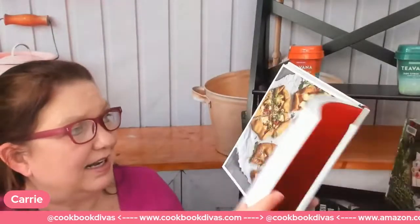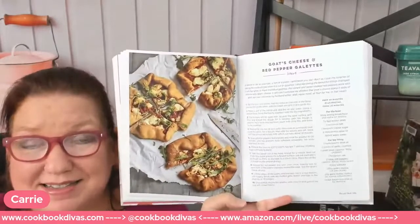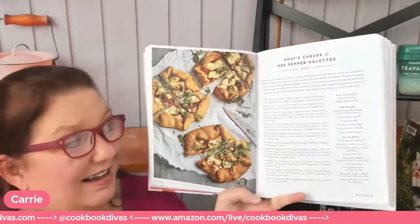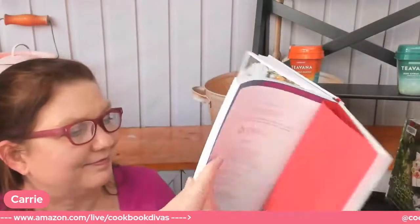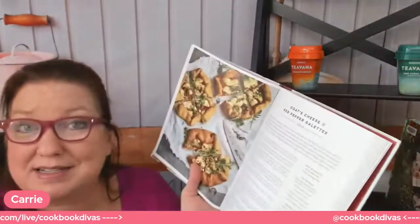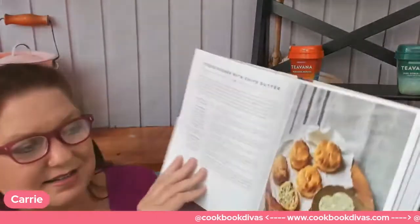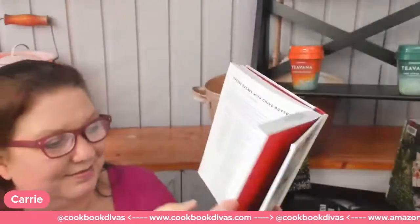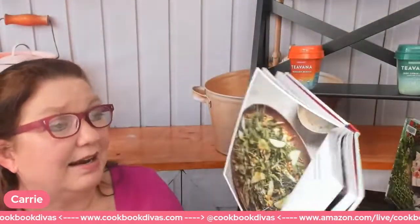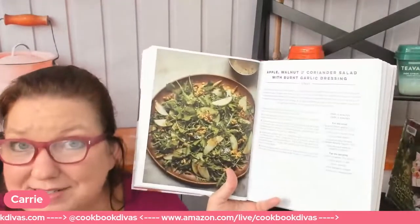That looks very filling. I want to make these goat cheese and red pepper galettes. I love making galettes, and I have some red peppers in the house. This recipe involves passata, which I do have in the house too. Cheese scones with chive butter. Here's an apple, walnut, and coriander salad with burnt garlic dressing.